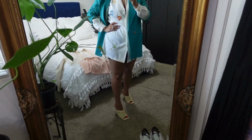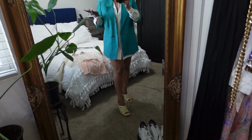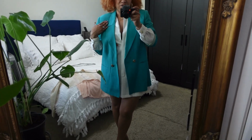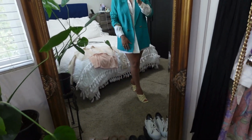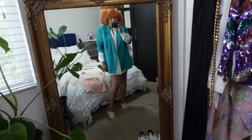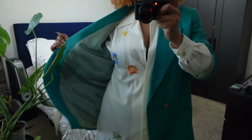Definitely more of a spring look, I would say, but I love this blazer over the top of the blouse. And this blazer is actually thrifted too. I found it a while back, and you would recognize it if you'd seen my blazer collection, but this right here is such a fun look. So this is piece number one.